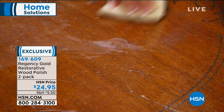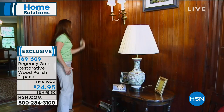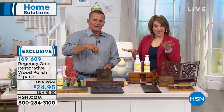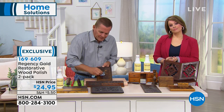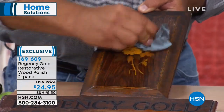Hey, if you've got those embarrassing heat rings or watermarks on a piece of furniture, instead of covering it up with a doily and a plant, you taught me what those were. Regency Gold removes that. Is that from the wax buildup? It is. I had no idea. It removes the wax buildup. See, a heat ring or a watermark is just a discoloration in the wax buildup on the surface of the furniture. I thought it was ruined. That's why it turns white like that. But if you can remove that wax buildup, and that's what Regency Gold does, it'll generally remove that heat ring or watermark.